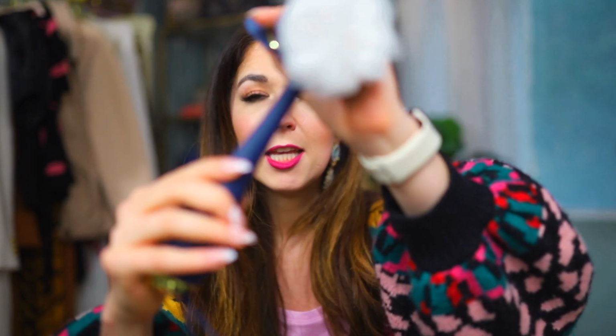Moving into one of the more expensive items in this list is the PMD Clean Body Scrub Brush. And I recently discovered this.